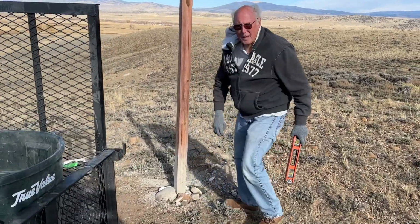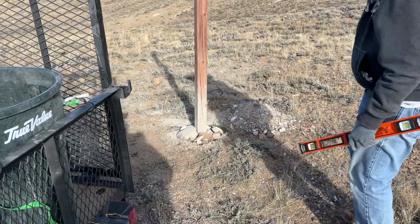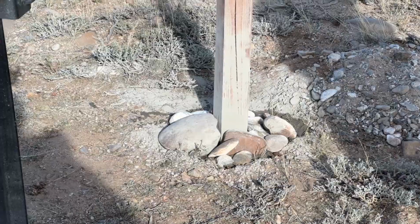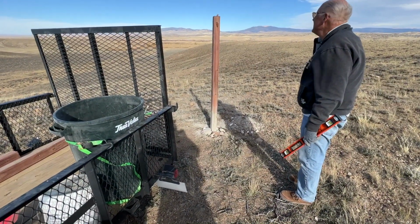Looky there. Greg just put the finishing touches on this thing. Some of the rocks we dug out back on the hole. Hopefully the gravity will help hold it in. All right, on to the next one.